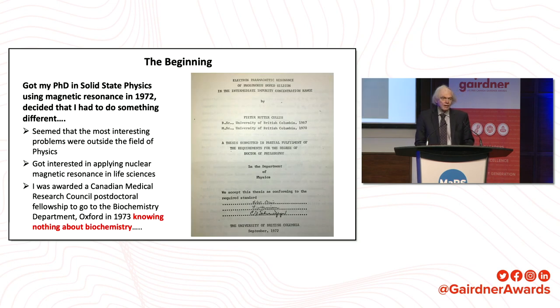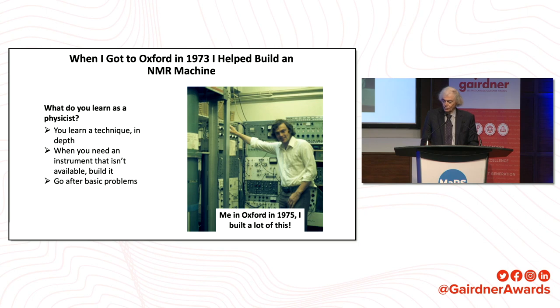I'll go back to the beginning. This is a long time ago, 1972. I got a PhD in physics using magnetic resonance. It seemed to me that the most interesting problems were well outside the field of physics, simply because I was an experimentalist, and if I did experiments and showed something was different from established theory, it was very likely my experiment was wrong. So I got interested in the life sciences and, by miracle actually, I was awarded an MRC postdoc fellowship to go to the biochemistry department at Oxford. I knew absolutely nothing about biochemistry. I didn't know what DNA was, didn't know what a protein was, et cetera.